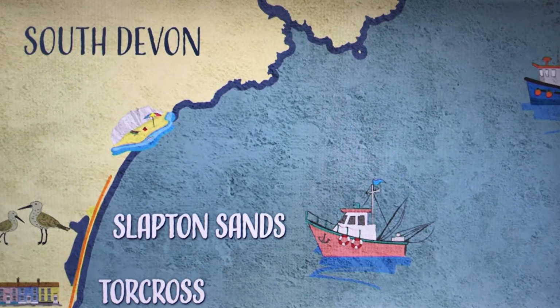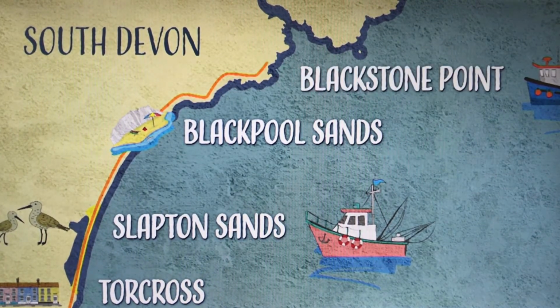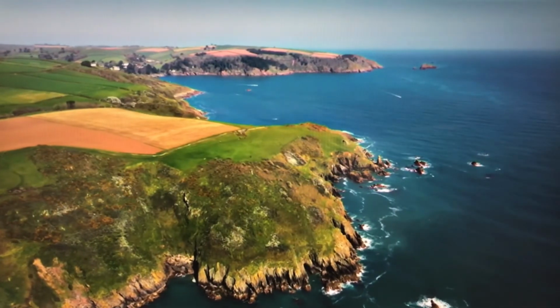My walk this morning continues for another 2 miles onto one of this coast's most enchanting beaches, sheltered by a Californian woodland. From there, I'll continue over rugged headlands and coves before my South Devon adventure ends at Blackstone Point, overlooking the Dart River estuary, which was formed during the last ice age.